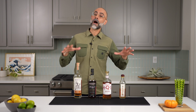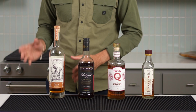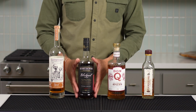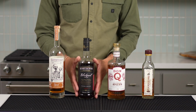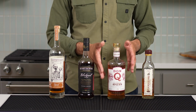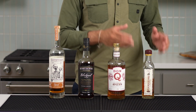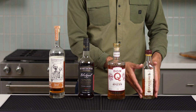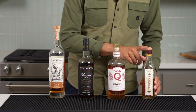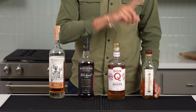The lineup here are the top 4 rums from that tasting. We've got Maggie's Farm from Pennsylvania, bottled at 40% ABV. We've got Hart Blackpool from Guyana, bottled at 43% ABV. From Puerto Rico, we've got Don Q Oak Barrel Spiced, bottled at 45% ABV. And lastly, the winner of the blind tasting from Barbados is Foursquare Spiced, bottled at 35% ABV. Even though this was a pretty low ABV, it came out on top.